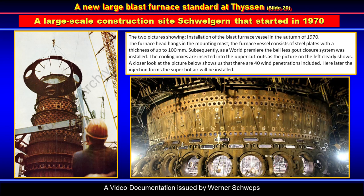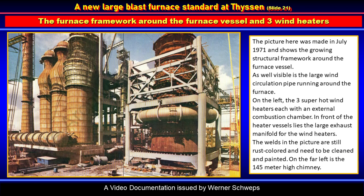The two pictures show the installation of the blast furnace vessel in the autumn of 1970. The furnace head hangs in the mounting mast. The furnace vessel consists of steel plates with a thickness of up to 100 mm. Subsequently, as a world premiere, the bell-less top closure system was installed. The cooling boxes are inserted into the upper cutouts, as the picture on the left clearly shows. A closer look at the picture below shows that there are 40 wind penetrations included. Here later the injection forms for the superhot air will be installed.